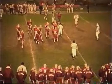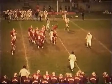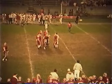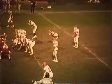If he had a little bit more time there, I believe it could be a little bit of a different story out there. Got to have blocking if you're going to throw the ball. That is for sure. Run and shoot offense once again.